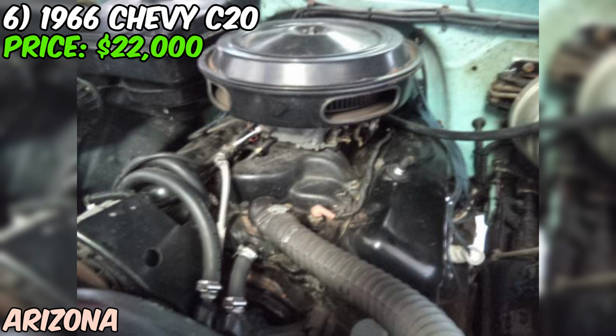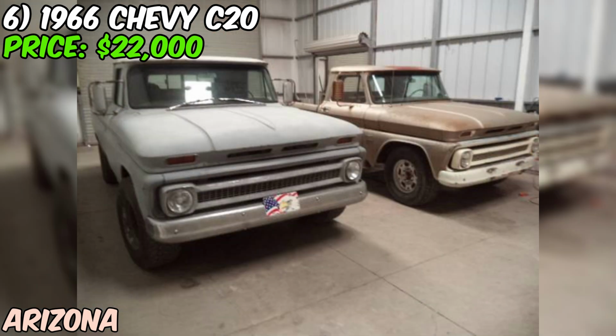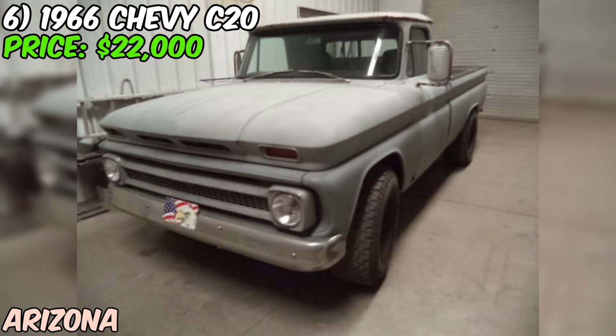At $22,000 for everything, you're essentially getting a hot-rodded C20 with all the spares you could need, plus a complete parts truck. For someone looking to build their dream C20, this could be a goldmine of parts and possibilities. The seller's being firm about not splitting it up or selling parts, and honestly, I get it. This is a comprehensive package that makes sense together.